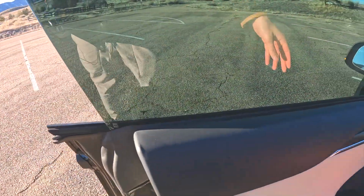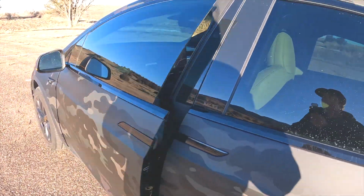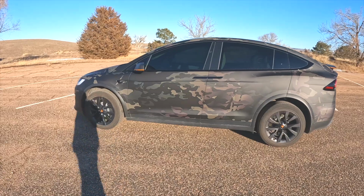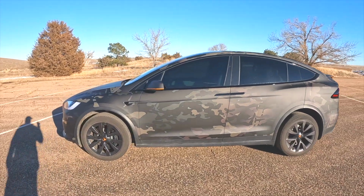Most people carry around big water bottles these days. I would suspect, particularly with this clientele, the people that are buying Teslas. And so I don't know why the cup holders are so incredibly small.